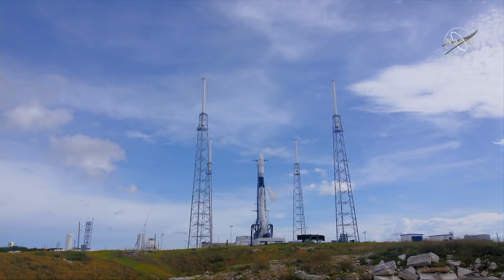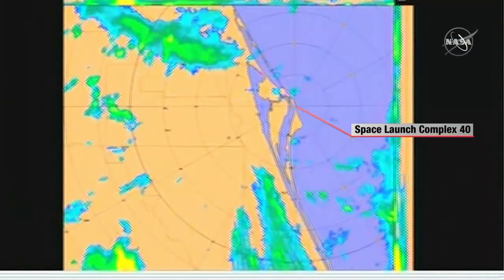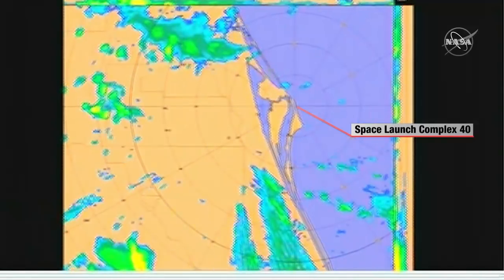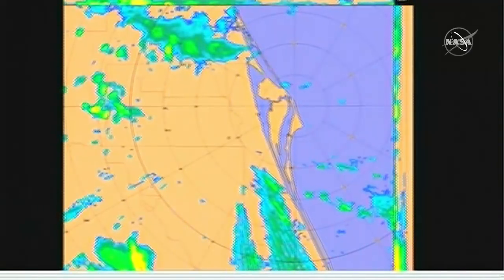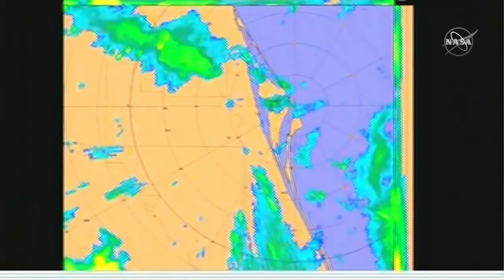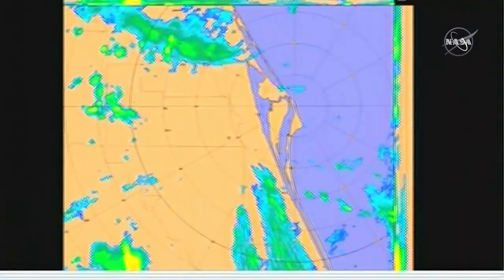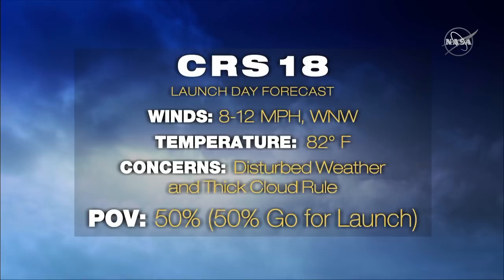So it is a dynamic situation, and that's because we have a cold front that has stalled out over central Florida. I want to show you the radar, and you can see what we mean here. You see all the clouds around, the green and the blue, moving from west to east over Florida. You see where Space Launch Complex 40 is, and that's the spot where we'll be launching the rocket. As you see those clouds moving and that rain moving to the east, it has been dissipating a little. Earlier today, we had issues with disturbed weather and thick clouds, but weather officers just lifted the thick cloud layer rule, and then just about an hour ago, they lifted the disturbed weather rule. So conditions are improving, and that's a good thing.